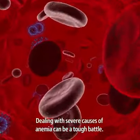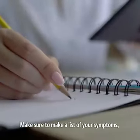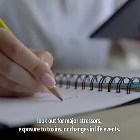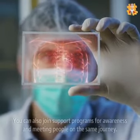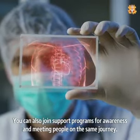Dealing with severe cases of anemia can be a tough battle. Make sure to make a list of your symptoms. Look out for major stressors, exposures to toxins, or changes in life events. Don't forget to follow the exact dosage of your prescriptions. You can also join support programs for awareness and meeting people on your same journey.